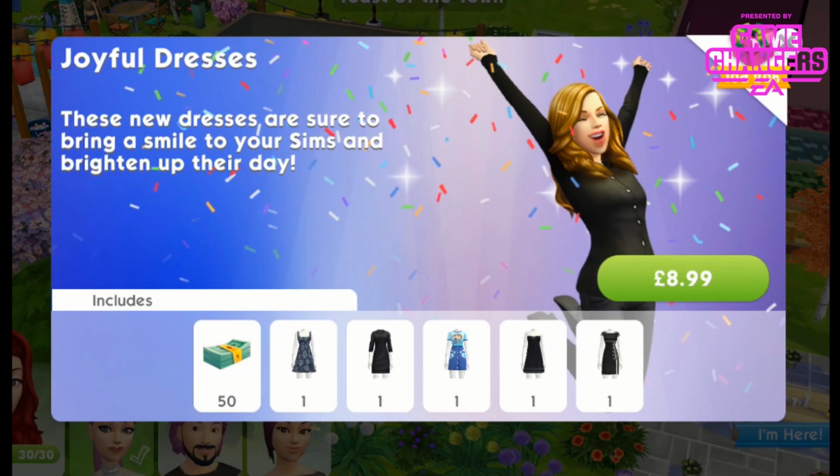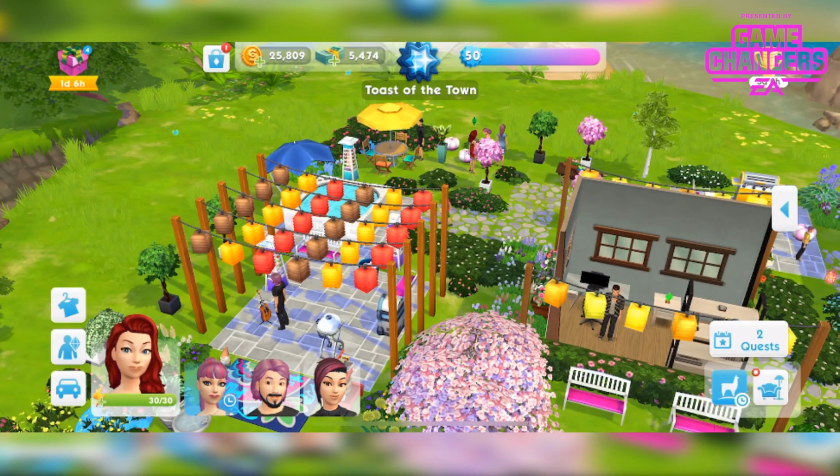It's £8.99 here in the UK, and as per the last pack, this outfit picture does nothing to show you what they're actually wearing. So that's where these videos come in very handy, so you can see the dresses actually worn by the Sims, because in these pictures they're very small, you can't really see what's going on. So let's take a look at them in action. Right, I have my Sims modeling them.